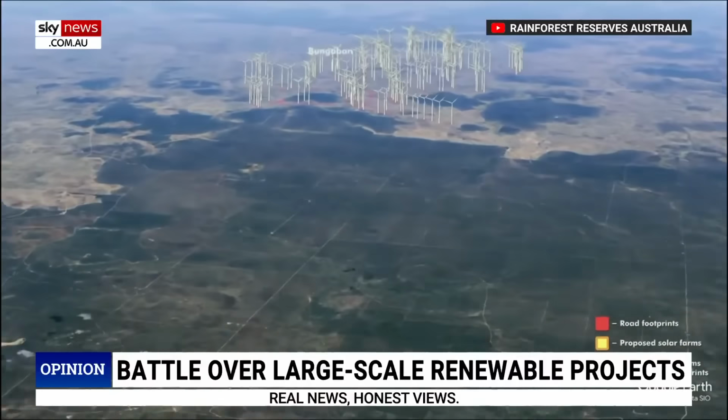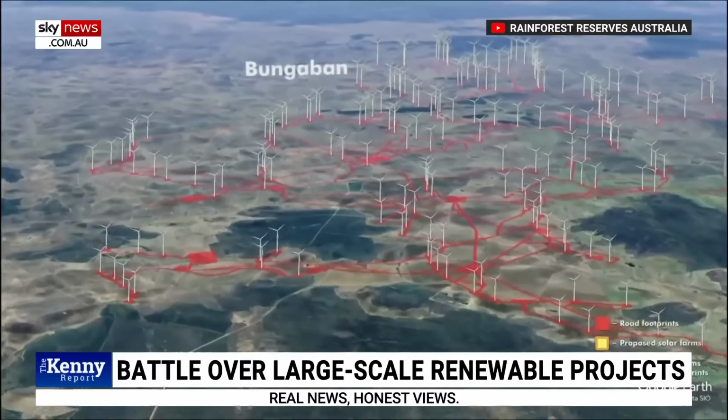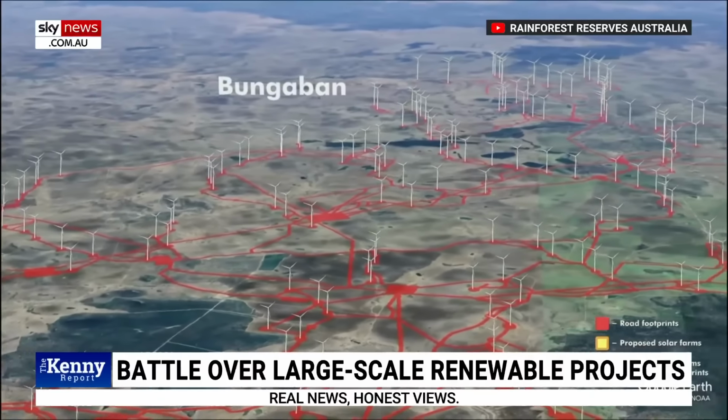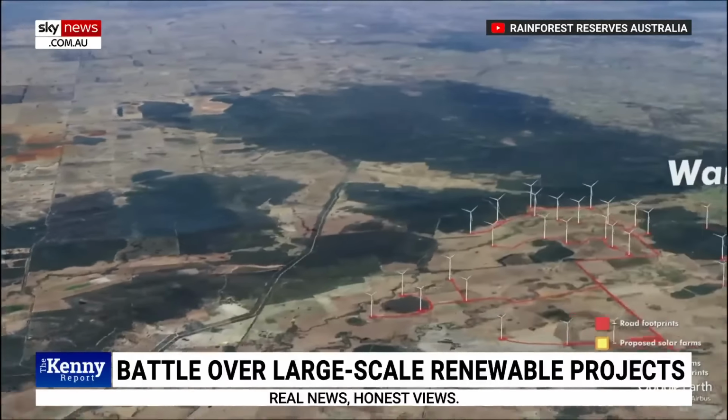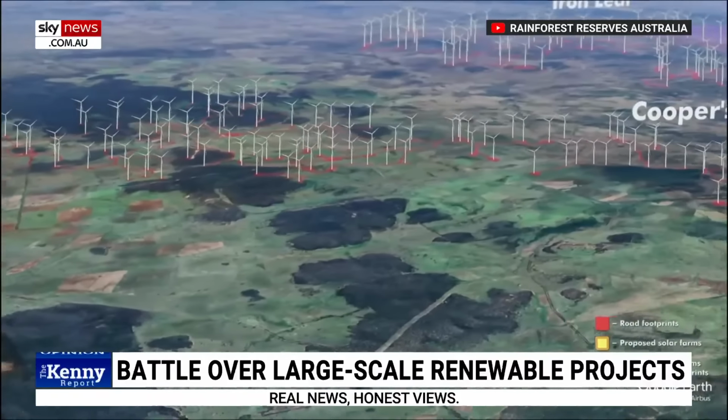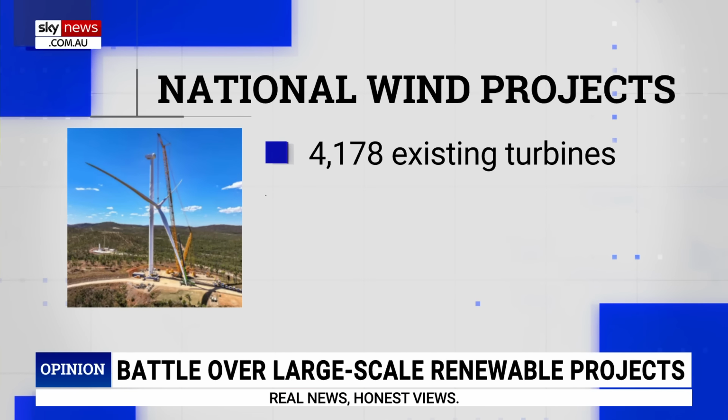Yeah, well, that's right, Chris. It's a huge task because a lot of these developers, they propose these projects under the radar. And it's very hard to gauge or to map where the turbines are going and the number of turbines per project. However, we have mapped, when I say we, it's actually Rainforest Reserves Australia, which is an organisation I'm involved in. And we've currently mapped so far, we haven't finished yet, we've still got a few more projects to try to map. But we've now counted around 17,119 proposed turbines for the entire country. There's already 4,178 turbines that are existing.